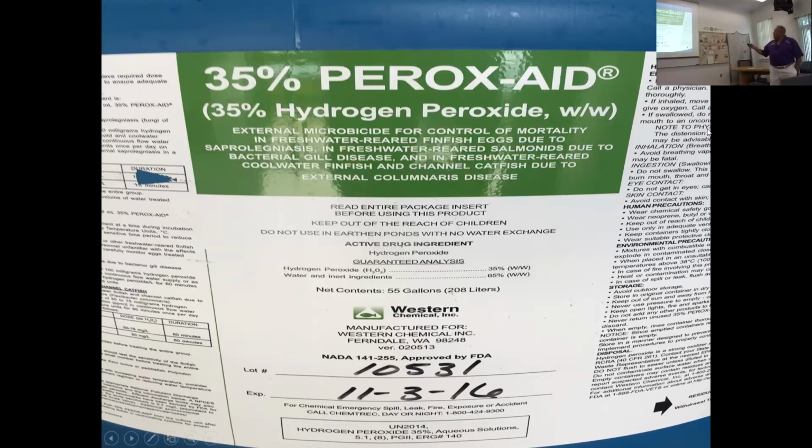And what you can do is dilute it down. Actually, this is used as, I'm going to read this to you, an external microbiocide for the control of mortality of freshwater reared finfish eggs due to saprolegniasis, which is some kind of infection. I murdered that word. In freshwater reared salmonids or salmon, okay? So they use this to treat eggs in certain freshwater fish culture conditions. So we bought a 55-gallon drum of this, and we're using that now instead.